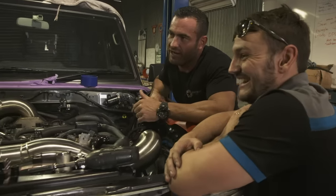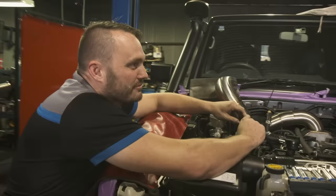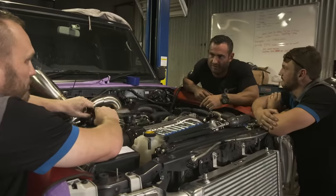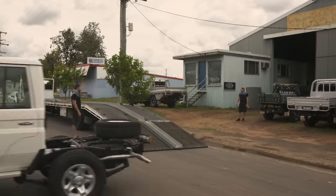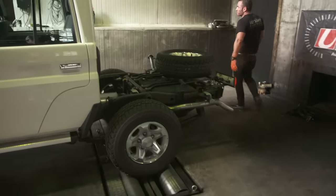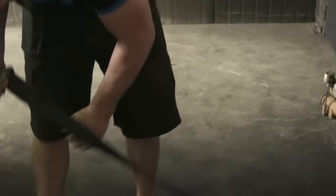Are we talking 300? We're talking 300 at the wheels? 300 kilowatts at the wheels, yep. What's that in horsepower? 400 horsepower in a 79? Yep. Single turbo diesel. The engine power from the factory can vary from vehicle to vehicle, so the boys make a bet about how much power this 79 series will make.